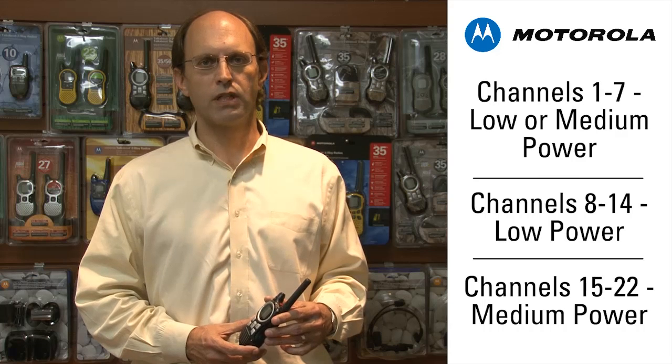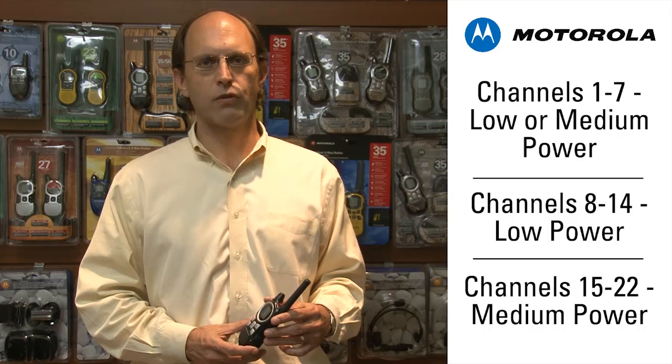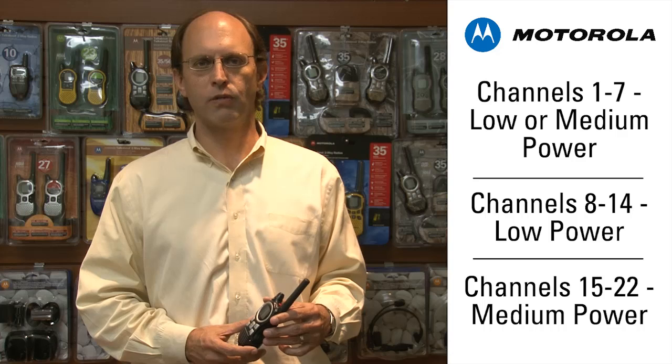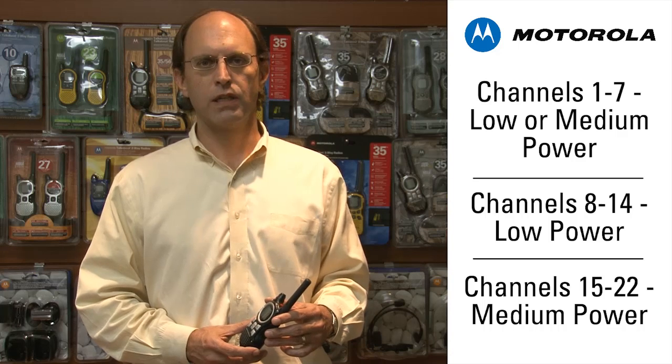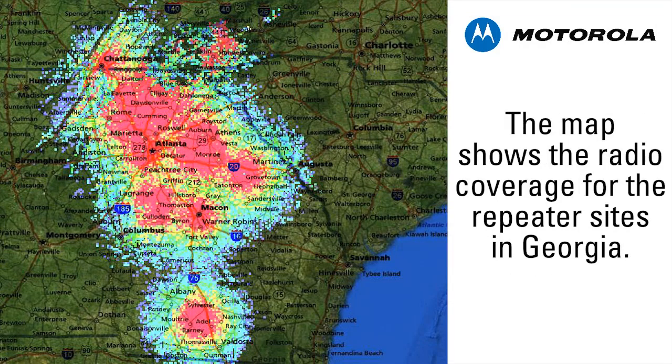Channels 1 through 7 are the channels shared in both FRS and GMRS, operating at either low or medium power. Channels 8 through 14 are FRS, operating only at the low power level. Channels 15 through 22 are medium power GMRS channels. Motorola's MR355 and MS350 feature the additional 8 repeater channels, 15R through 22R, that operate with a GMRS repeater station.